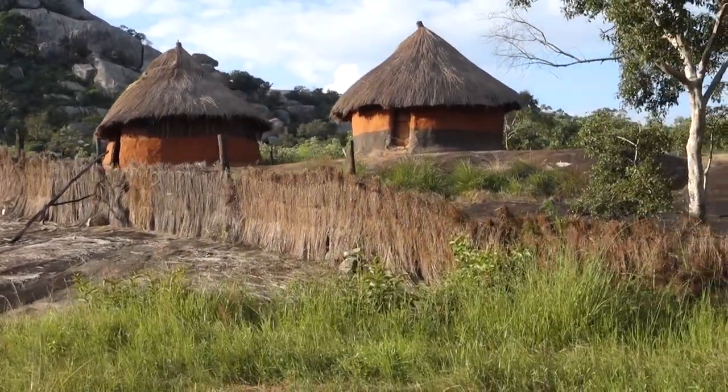We have made it now to the small village here, which resembles the Zimbabwean life back in time. And yeah, here are the houses. Let's check them out.